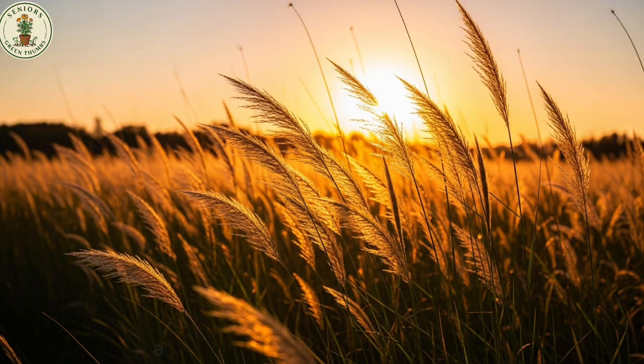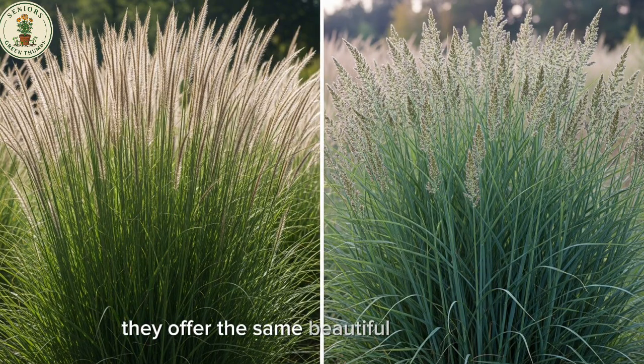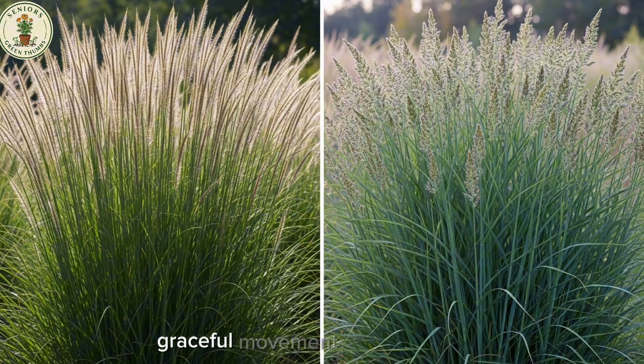A better choice: if you love that tall, elegant look, plant feather reed grass, Calamagrostis acutiflora, or switchgrass, Panicum virgatum, instead. They offer the same beautiful height and motion without the spreading chaos or painful pruning. You'll still get that soft, graceful movement in the breeze, just without the battle scars.